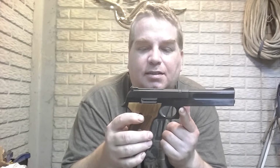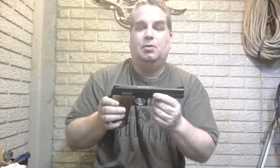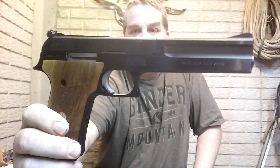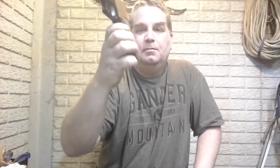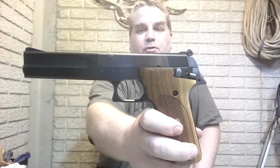But I wanted to show it to you. There it is. Now, since my video is running long, I'm going to call her quits. Again, the Smith & Wesson 422, 6-inch wood grip, fully adjustable rear sight.